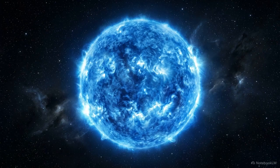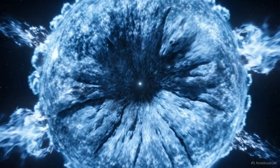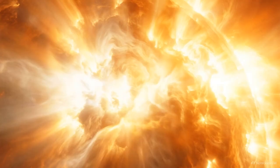These extreme objects are often born when a massive star runs out of nuclear fuel. The star collapses inward, taking its original mass and its rotational spin, its angular momentum, and compressing it down into a microscopic volume. As we approach this compressed mass, the environment isn't a pitch-black void. It is completely engulfed in blinding light.